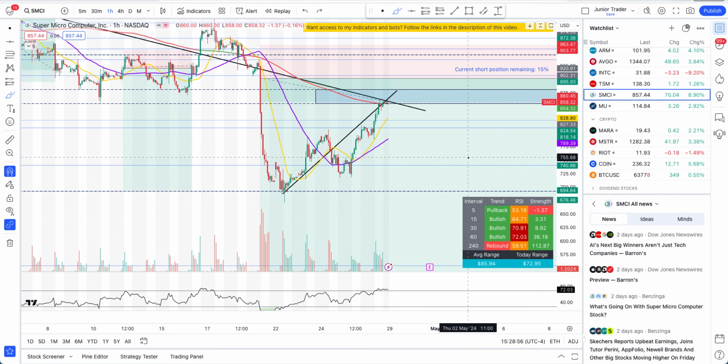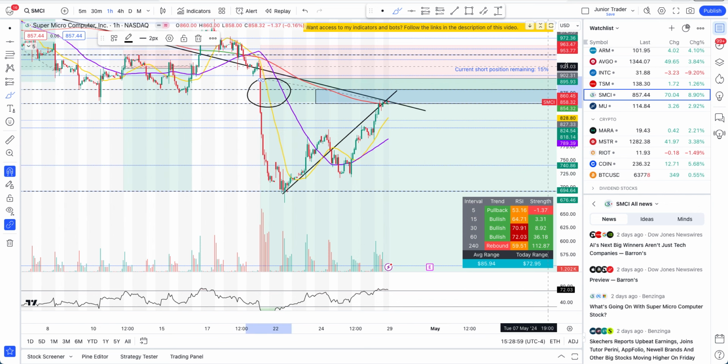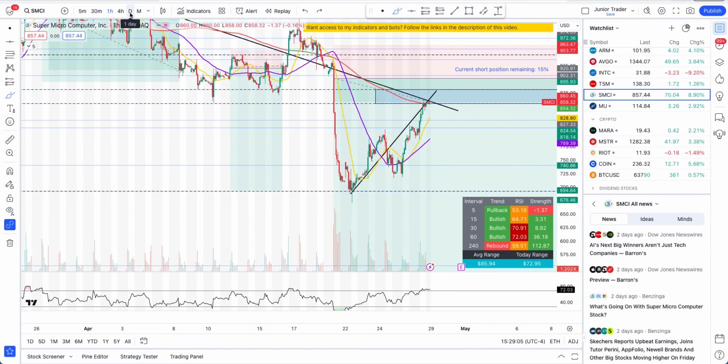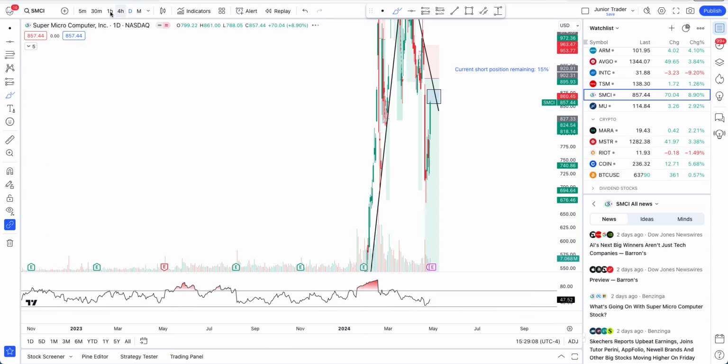The current play that I have, this one play is already in play, and you already know I have that position already going. So that's how I'm reading SMCI. Again, this is just how I'm trading it.